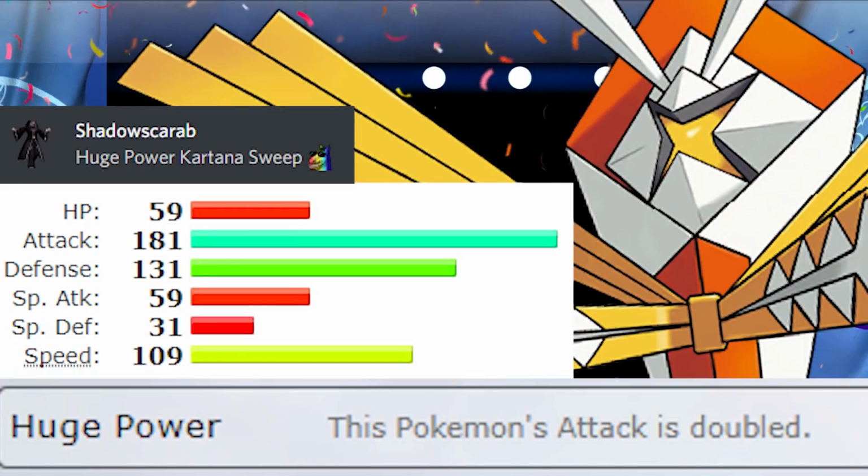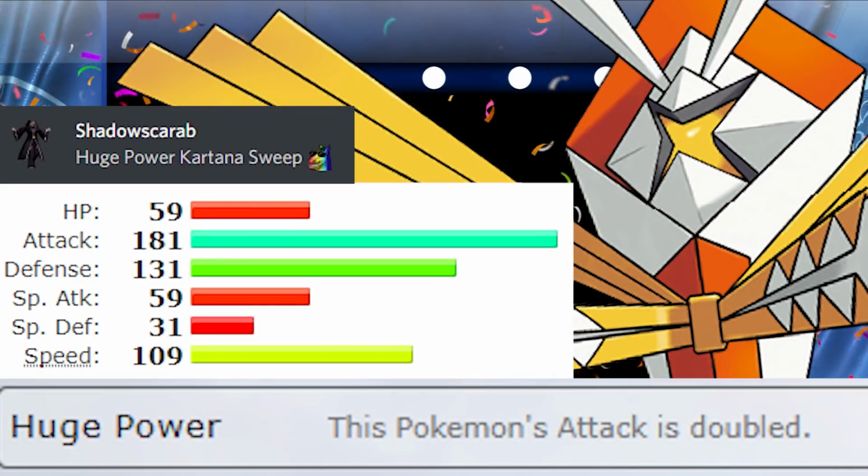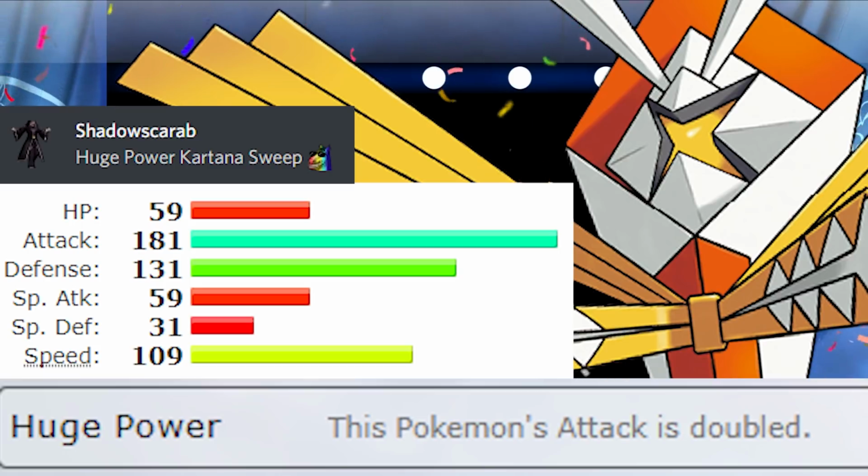What's up with you? For today's video, we're doing a Kartana sweep. Shadow Scarab, this one is for you. So Kartana's got an absolutely crazy attack stat, and what we wanted to do was make it even crazier. So we got 181 base attack, which is absolutely insane. So with the Huge Power ability, this Pokemon goes off the charts.